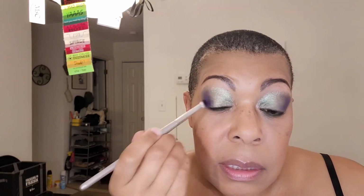What this reminds me of, and why I thought to put the purple here, was a look that I did with one of the motherships. It was a greeny shade on the lid and a purple shade on the outer corner, and I really liked it. So that's what just gave me this idea to do this.